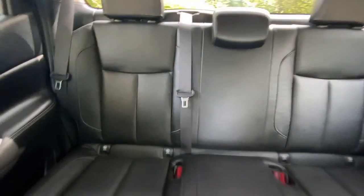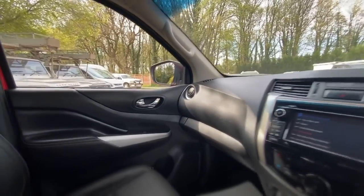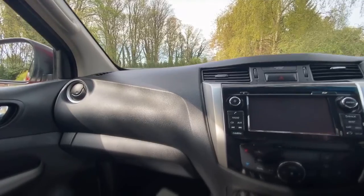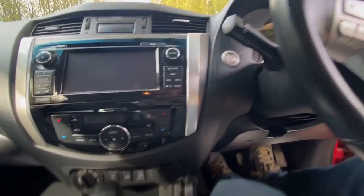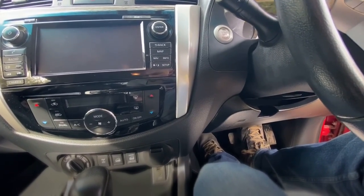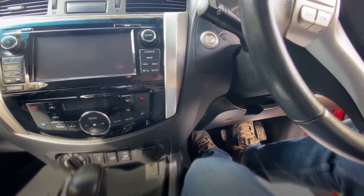In the back, seats look very clean and free from damage. Headlining, and again it's really clean and there's no obvious marks or damage on it at all. It's obviously worth mentioning that with these Navaras, they do get 5 years or 100,000 miles manufacturer's warranty, so there's still quite a lot left on this one. What we're in, 1767, so it was registered 30th of the 10th 17, so you've got until October 2022, so yeah, loads left.